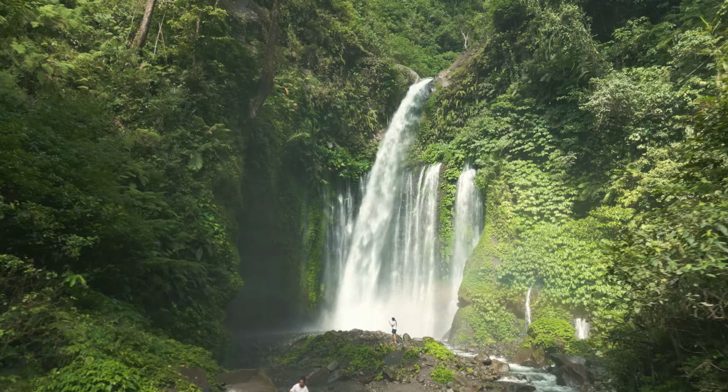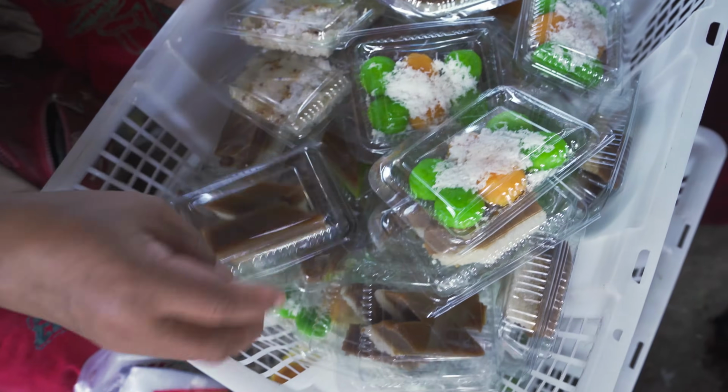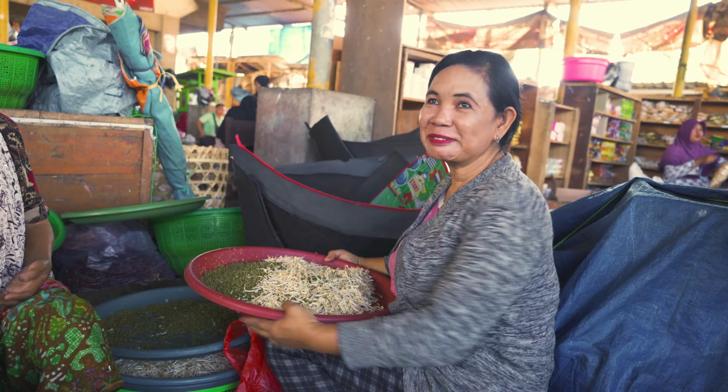Selamat pagi from Lombok. An island not only diverse in nature, but also in street foods. But today I'm gonna take you to a street food that costs just €1 to show you how cheap and delicious it can be here.